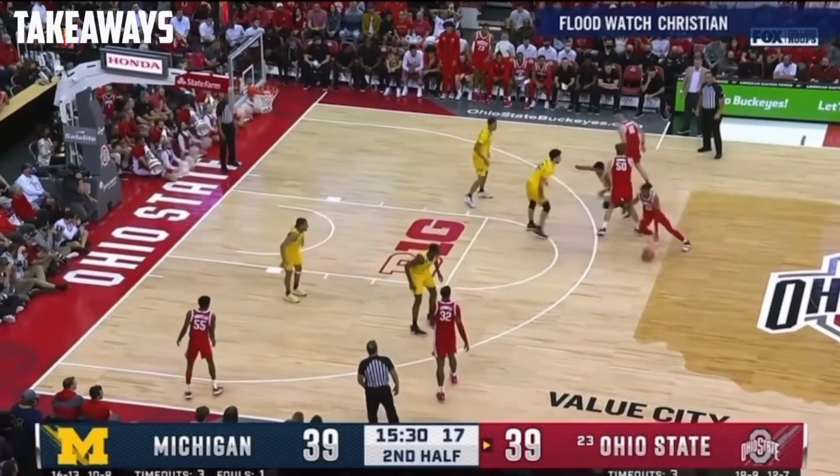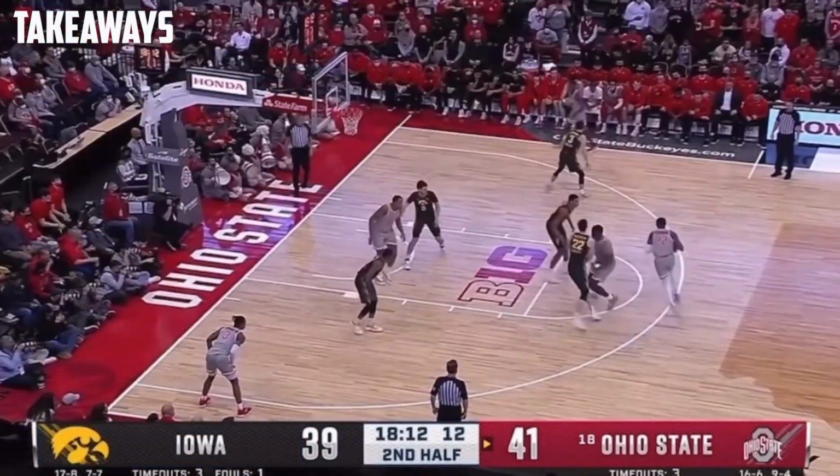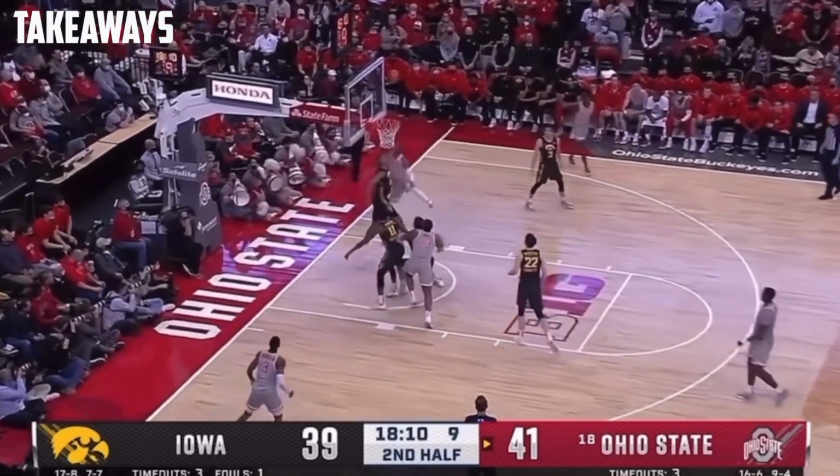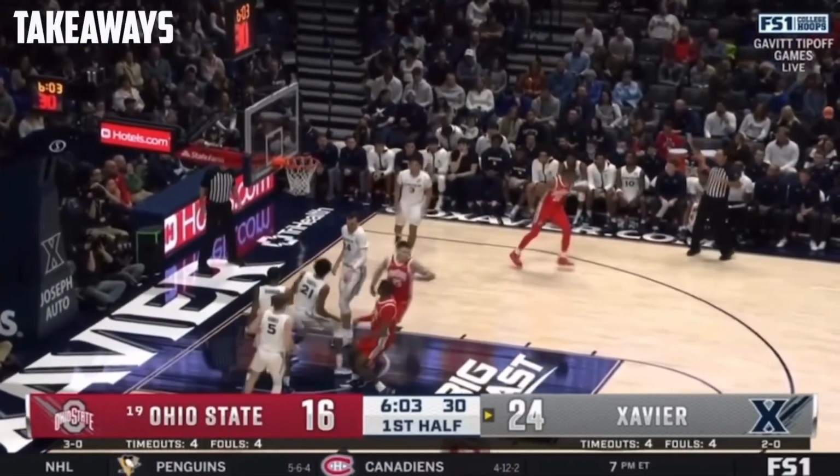As for a draft projection, I think Malaki Branham will probably be a top 20 pick. Definitely has a chance of being a lottery pick, but as of now I just think there's a few other prospects that might edge him out, but I still think he'll end up being a top 20 pick in this year's draft.